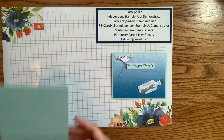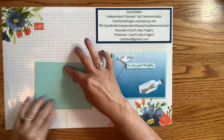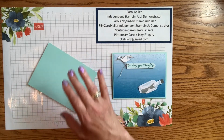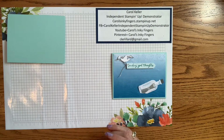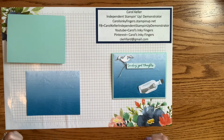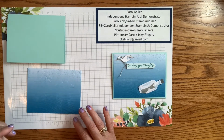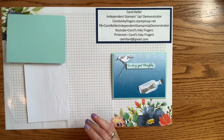For this one, I am using a pool party card base rather than what comes in the kit. I thought pool party would be a good choice. Here's my bone folder. And then I'm using from the kit, oops, I've got two of them, using this piece from the kit. There are three all together. So it's got the clouds and it's got the water and it's an ombre effect. I really liked it. So we'll put that on right away with some Stampin' Seal.